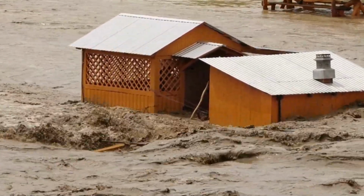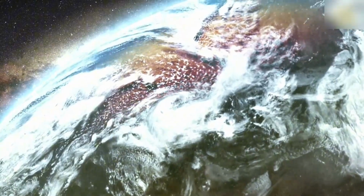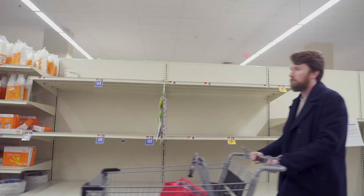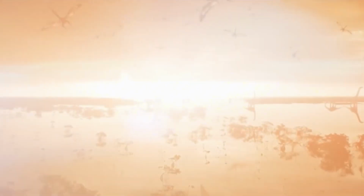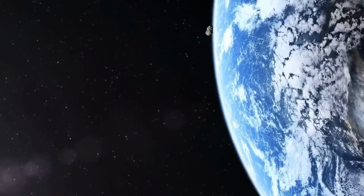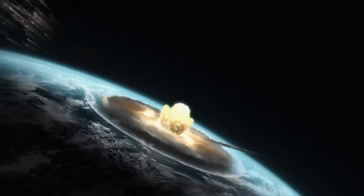A significant impact could also trigger global climate effects. Dust and debris thrown into the atmosphere could block sunlight, leading to an impact winter, disrupting agriculture, causing food shortages and humanitarian crisis. Historically, large asteroid impacts such as the Chicxulub event 66 million years ago caused massive extinctions. While such catastrophic impacts are rare, they remind us of the potential threat asteroids pose. Fortunately, events of this magnitude are infrequent, and smaller asteroids like 2024 QL2 are less likely to cause global extinction.